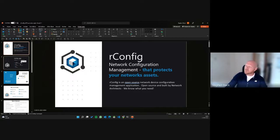So as I said, rConfig is a network configuration management utility. It goes out, grabs configurations from switches, routers, firewalls, load balancers, all sorts of different devices, downloads them, keeps records of them, allows us to do compliance management on them, push configs out, that kind of stuff.